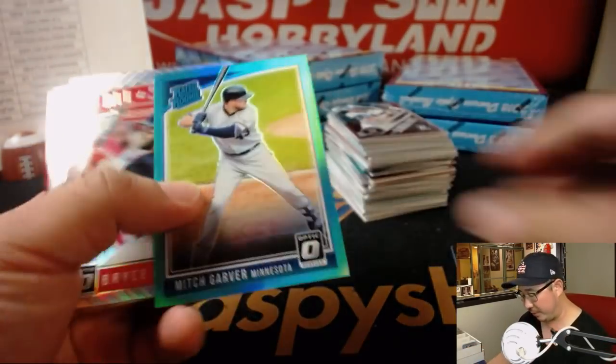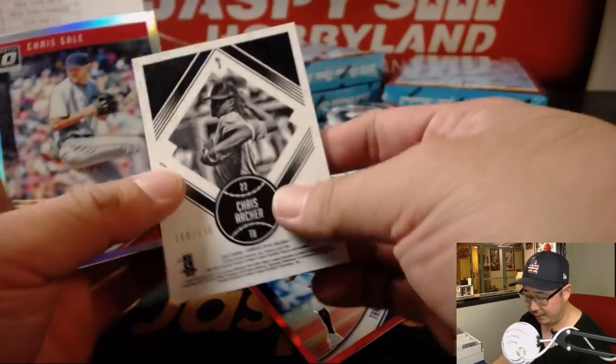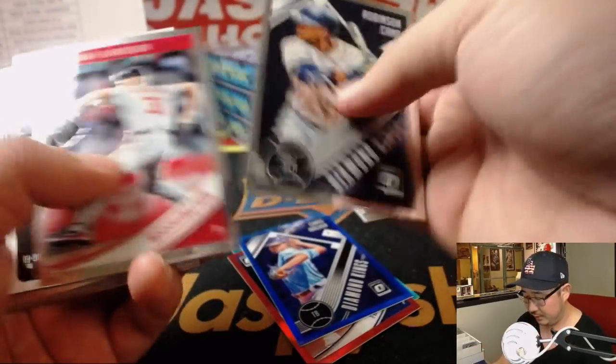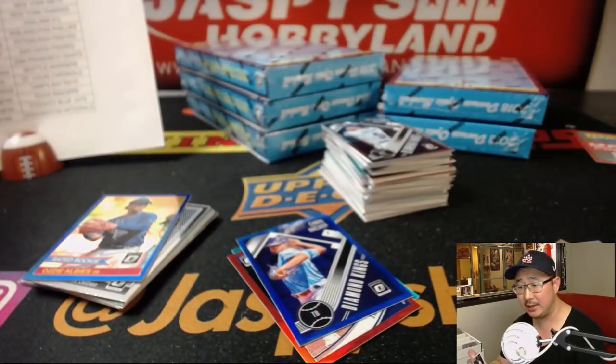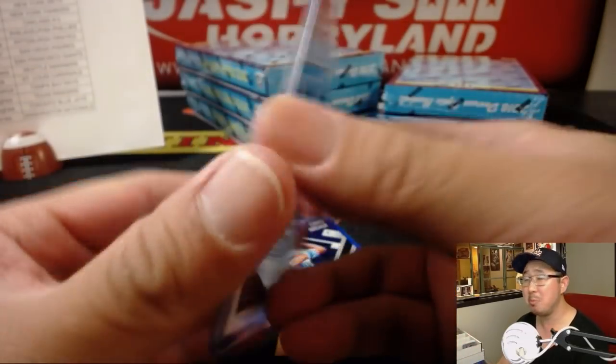I think another parallel hot box. Yes, Mitch Garver, to 299 for the Twins. Chris Archer for the Rays, to 99. We got Chris Archer again for the Rays, to 149. That'll go to Stephen K. And we've got Fergie Jenkins. Significant Signatures, Hall of Famer Fergie Jenkins for the Cubbies. Chris Parent on the board with an auto. Nice.